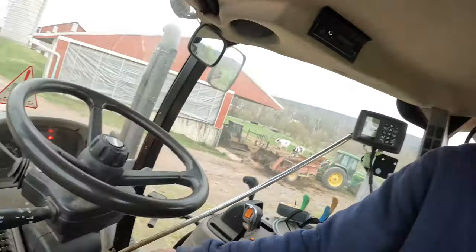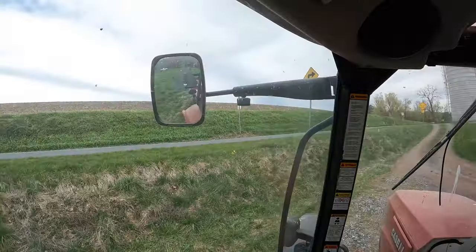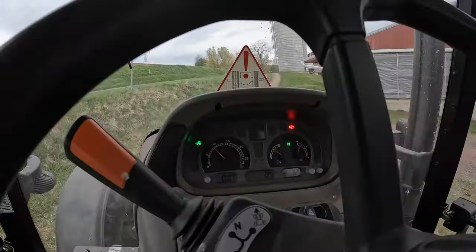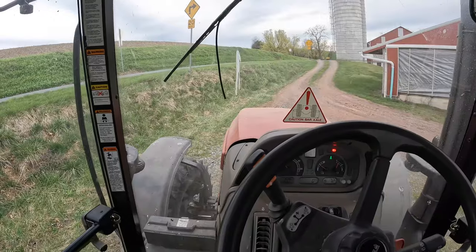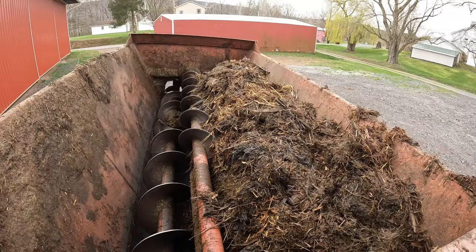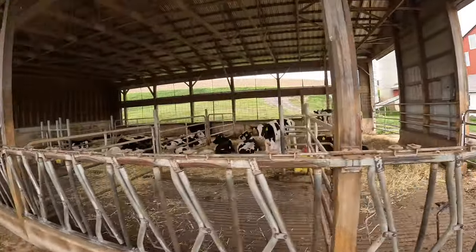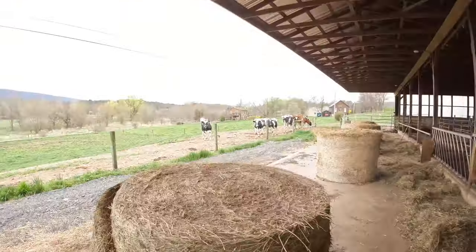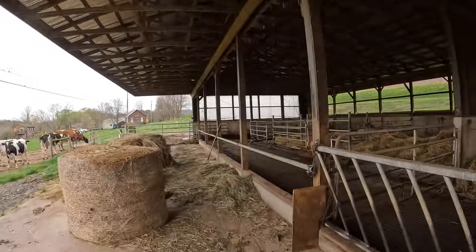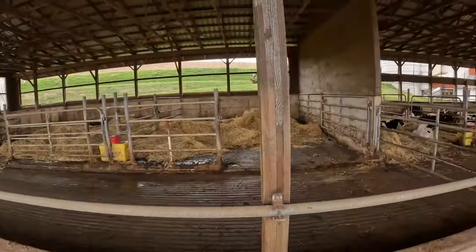The other field now with this. Something's wrong with my turn signals. They're not working right, and I don't want to be going out in the road if they're not going to work. So, well, I broke a shear bolt. We're almost done, so I'll fix it after lunch. We are done, except for that one load I got to haul, and I'll fix that spreader then. But other than that, she's cleaned out and bedded.